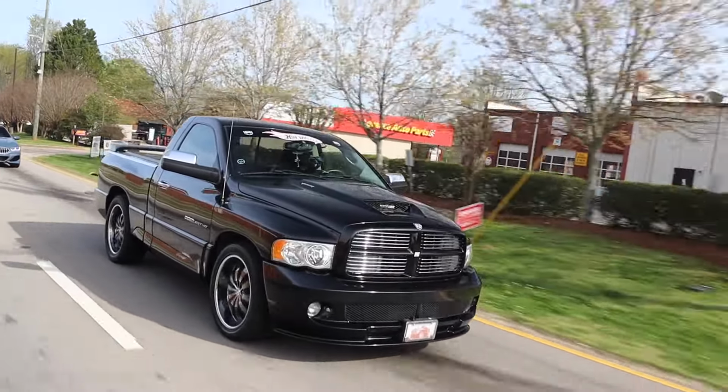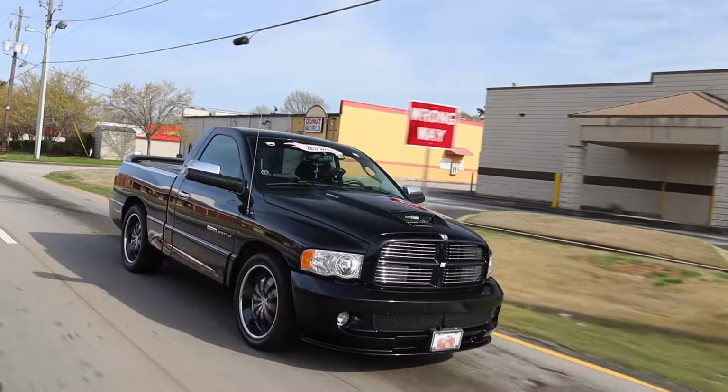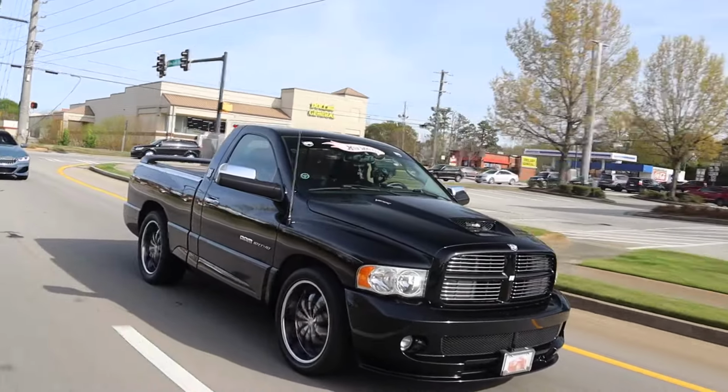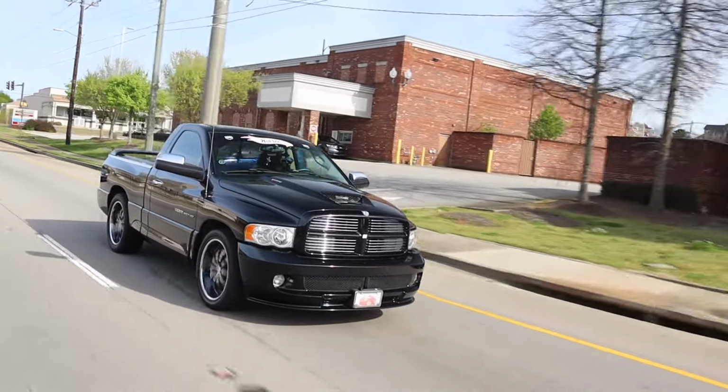I'm sure a lot of the old school Dodge guys will really get a kick out of seeing this, especially with the mileage you have on this. I mean, you're talking about a truck that's almost 20 years old with 60,000 miles on it. That's unheard of.